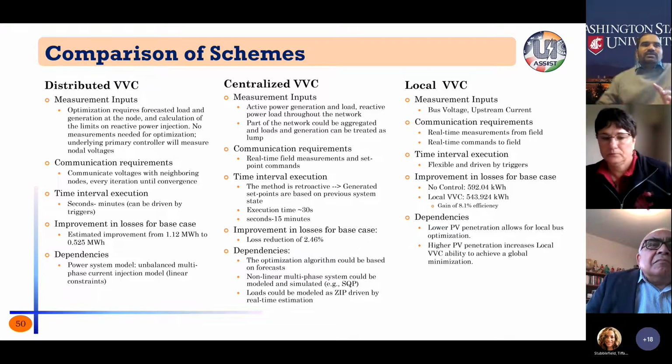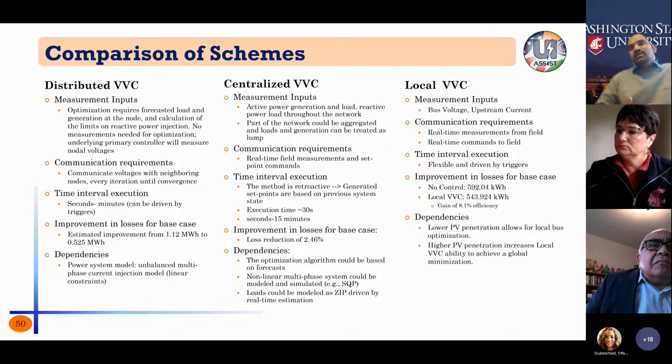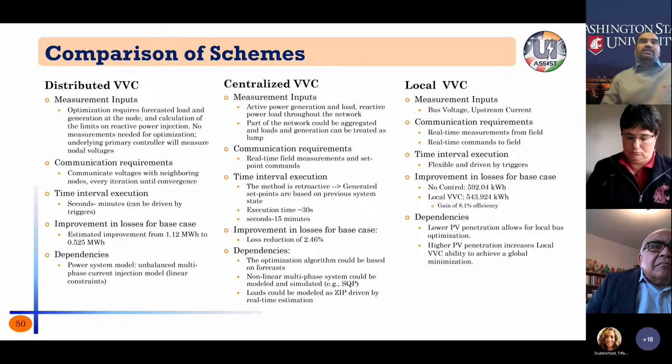The dependencies are the external factors that influence the performance of the algorithms we tested here. The major one is that to perform CVR, we need ZIP modeling of the loads, because as of now we model all of the loads as PQ. We didn't model any of them as ZIP loads. Then there is the unbalanced nature, whether you're considering the unbalanced nature of the system or not, which drives the complexity. The third is the penetration and ratings available, because it all depends on how much VAR can be produced and how much penetration you have on the feeder. Those are the factors that influence the performance of each scheme.